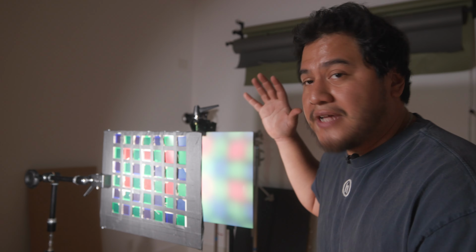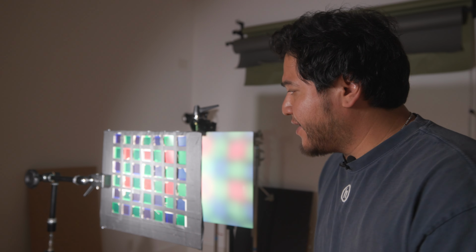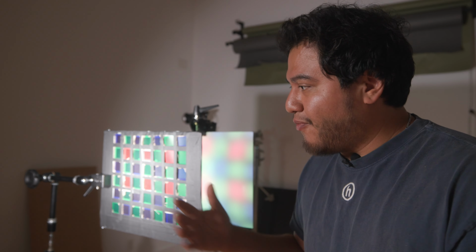In reality, you're going to have a lot more photo sites and it's not going to be separated like this inside of your camera. But for this purpose, I wanted to make sure I showed you what was going on when you were taking a photo. Behind the photo sites in the color filter array is our sensor. Let me show you what's going on back here.